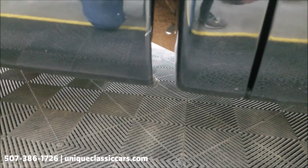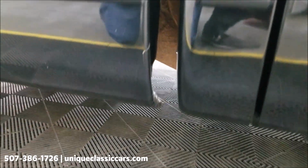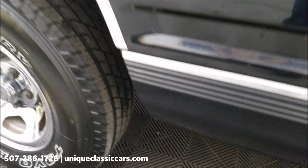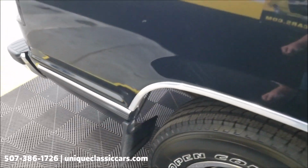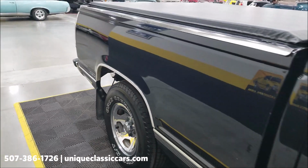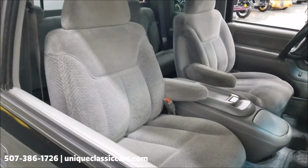That is solid. That has not been redone. That has not been filled in. You can actually still see the factory plastic that would have been put on it when it was new. And look at this. Just look around those wheel wells. A lot of trucks in Minnesota, we see that rear side of the bed is actually flapping in the wind because it's been rusted out so bad. Of course, this would have the third door right here. It does have cloth bucket seats.